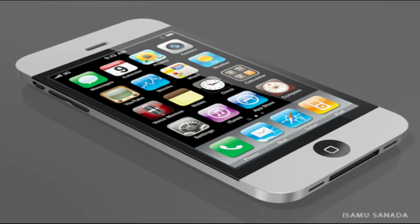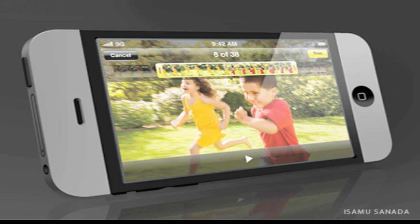Now, the next one would be a bigger screen. This is highly likely since there have been many rumors floating around that the iPhone 5 will have a 4-inch screen. The iPhone 4 already has a Retina display, and it would be even better if they make the resolution even better than it is currently. So it could possibly have a wider screen that is edge to edge, and it would definitely have a better resolution if it is edge to edge.